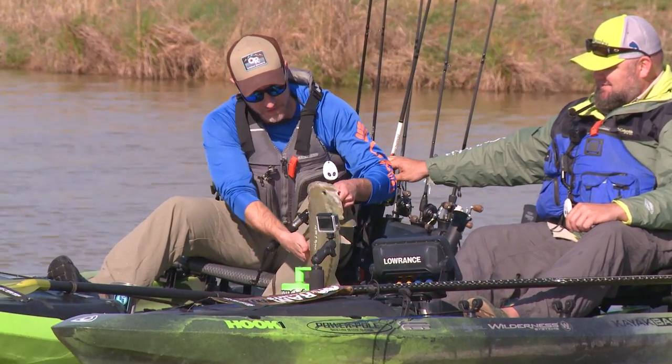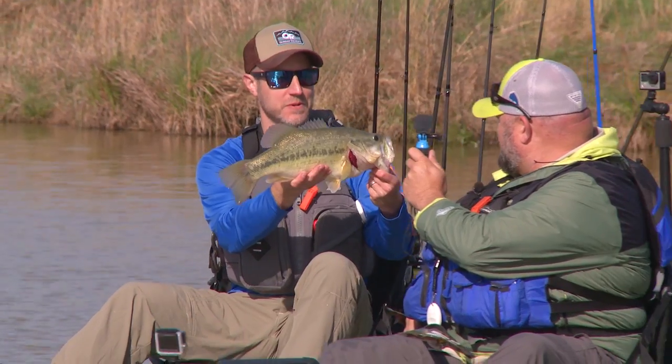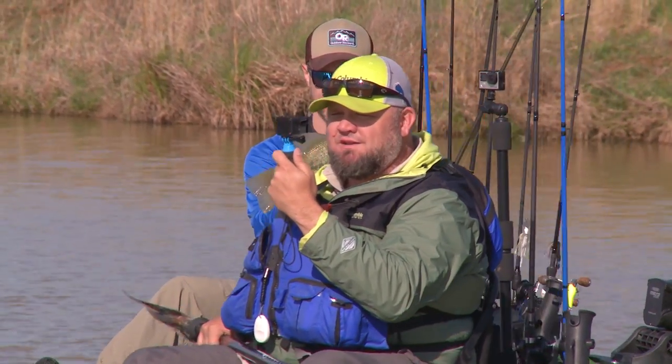So, picking them apart. Is that your personal best? That's my personal best. He says it's 5 pounds on the nose. Of course, if I was holding it, everybody would say, that fish ain't but about a pound, pound and a half.